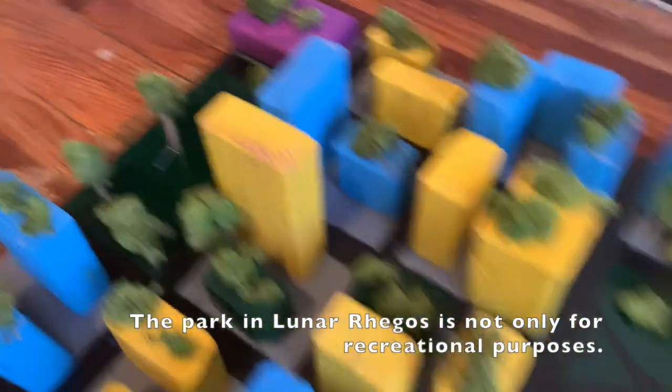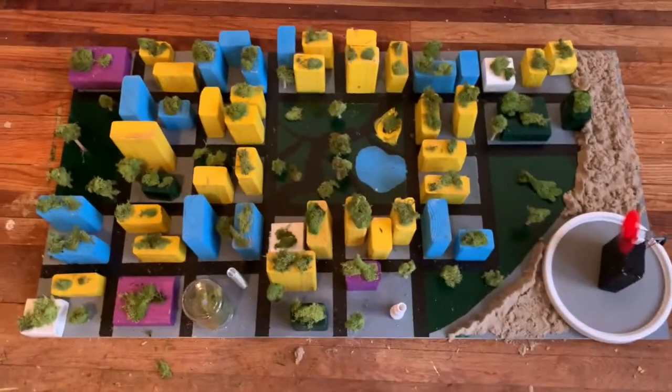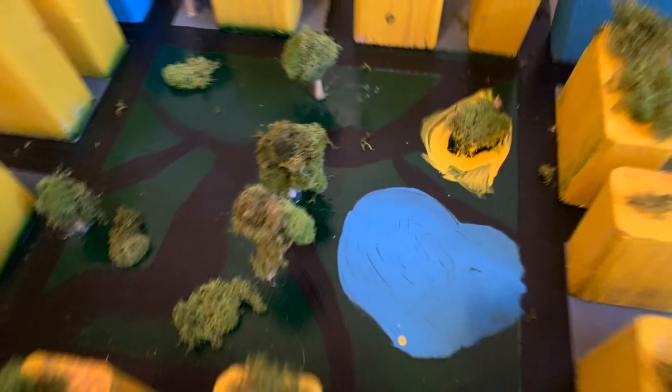The park in Lunar Rhegos is not there for only recreational purposes. It's also there to provide oxygen for people. It has a lake, plants around it so that they can grow, and as you can see, a tree has fallen over and proper safety precautions have been taken so that nobody gets hurt.